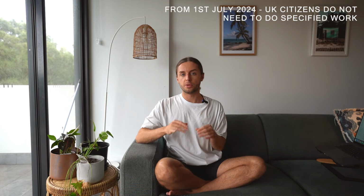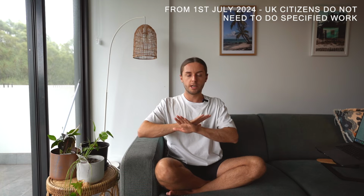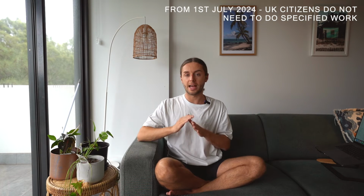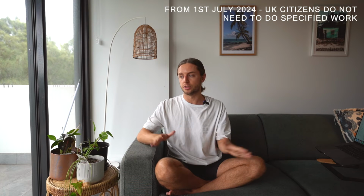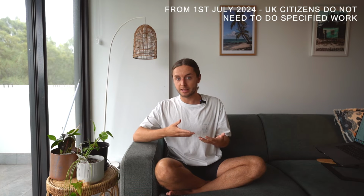If you are from the UK, from the 1st of July 2024, you do not need to worry about the specified work. You can just get 3 consecutive years without having to prove any farm work. I also feel incredibly grateful and lucky that I'm British and that this opportunity is available to me. But at the same time, this is probably the only good thing that came out of Brexit. So I'm just going to leave that there.